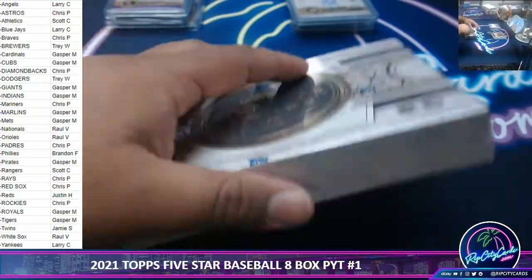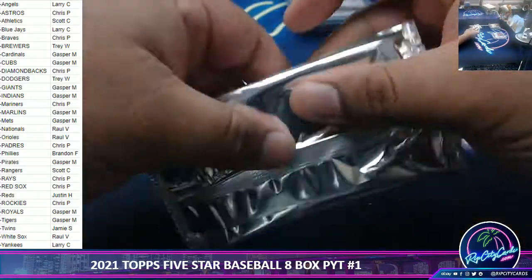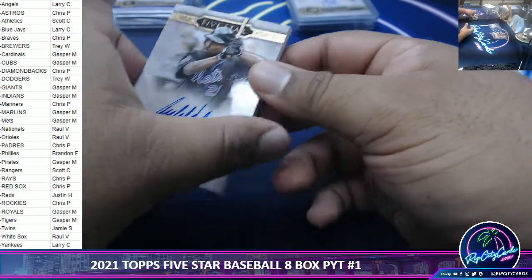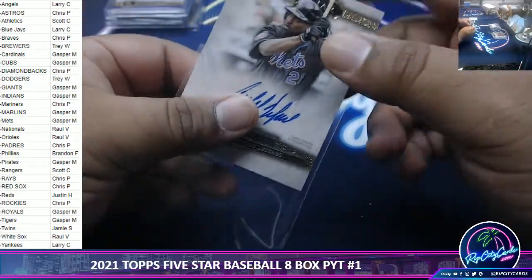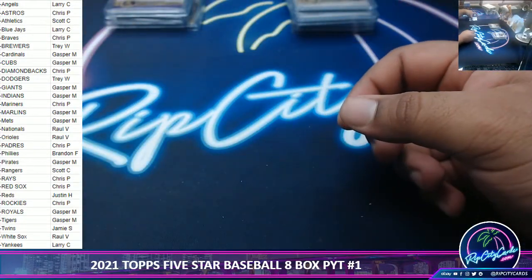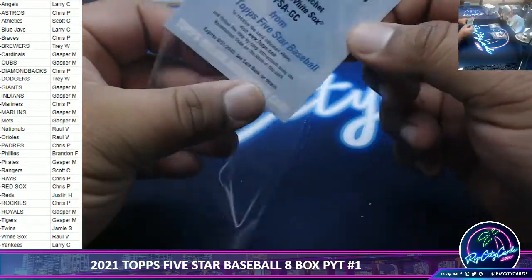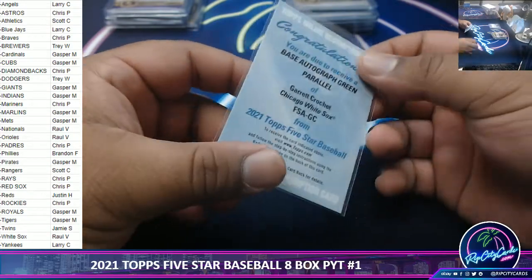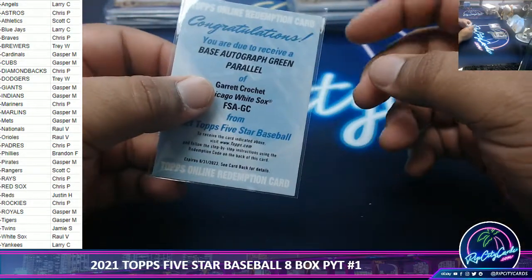Right, halfway there. A redemption. We got another Matt, Carlos Delgado, Matt's auto. Redemption is a base autograph green parallel for Garrett Crochet, White Sox. Okay, whatever.